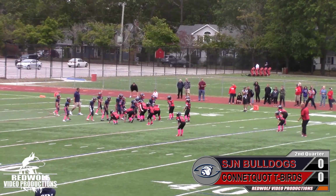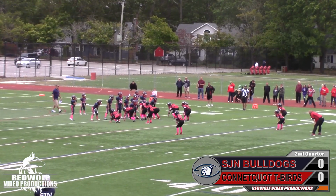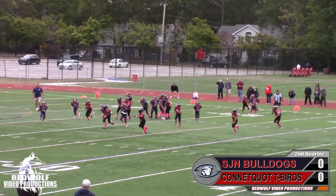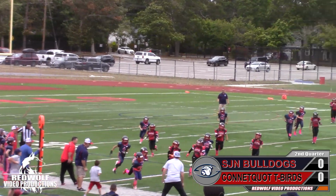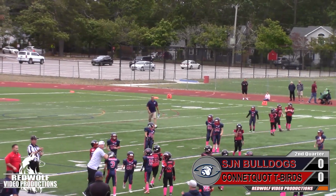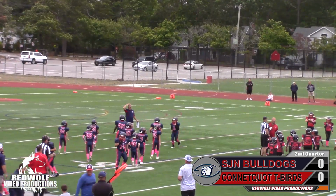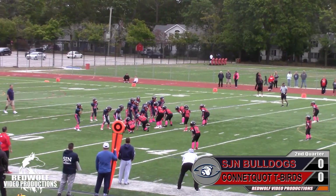3rd and 10 for the Bulldogs. Ball on the 20. A lot of field to their offensive right. Quarterback keeps. He does come right. Gets around the corner. Makes his way out of bounds right at the marker. Picks up the first 10. Quarterback number 22, Tyler Conzo, on the carry. A fresh set of downs for the Bulldogs.